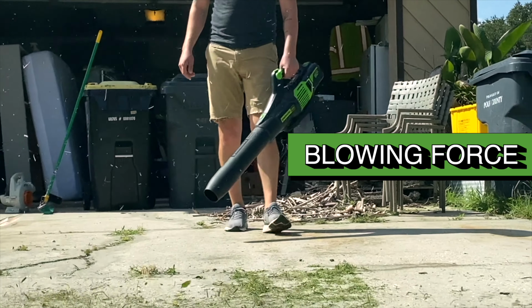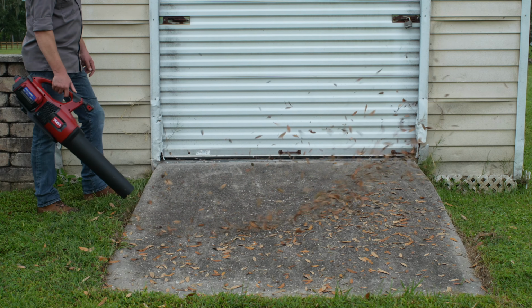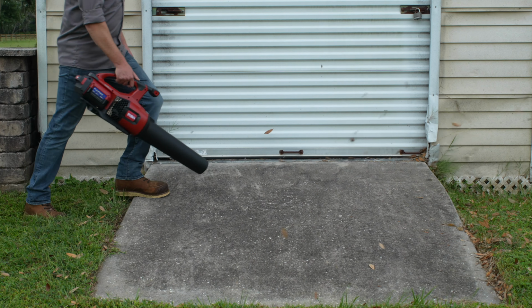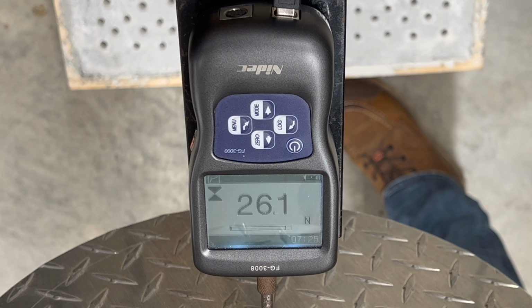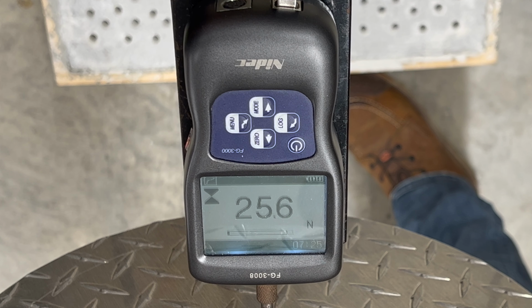Air volume, that's measured in CFM or cubic feet per minute, and air speed, measured in miles per hour, is helpful. But the numbers we see on the box are best case scenarios, and sometimes that involves using different nozzles. So how do you get an accurate sense of the true power of a blower? Well, we use a system similar to the official ANSI specification and procedure to measure Newton force. That gives us a single number that describes how much maximum force is actually coming from the front of the blower. All in all, that's the best way to compare the maximum amount of work that a blower does.